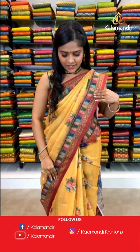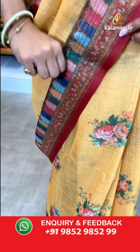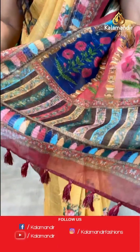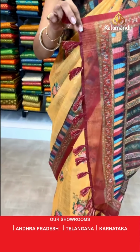Let's start with the very first saree that I'm wearing, a gorgeous yellow saree. Check out the floral prints on the entire body. And then you can see the contrasting border on this saree. Lovely work on it. And there you go, the pallu of this beautiful saree, completely covered with work, and then tassels at the bottom, and the blouse piece on the saree will be printed.